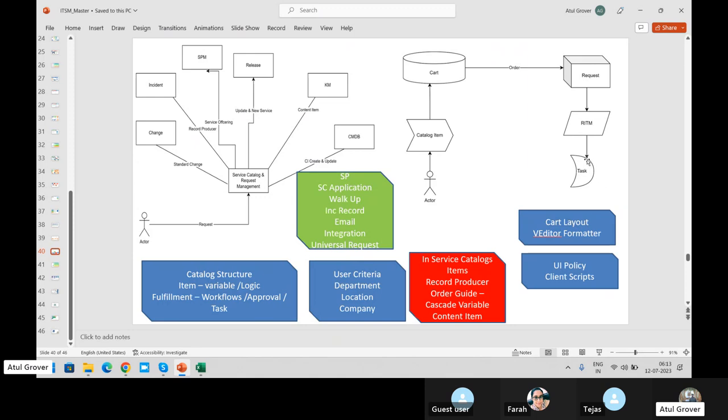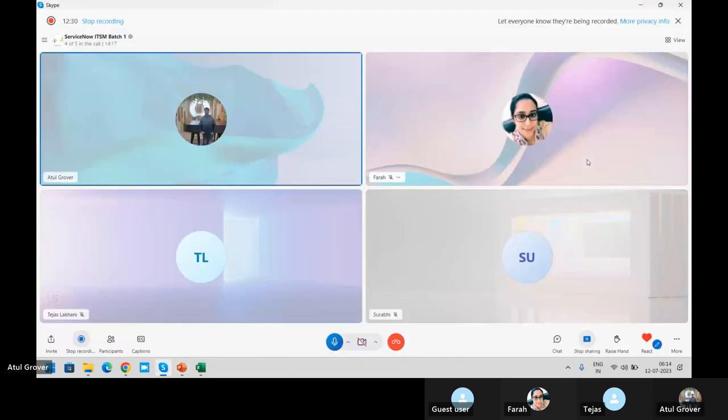It means now I'm sure you understand that in the incident we have a task, in the problem we have a task, in the change we have a task, in the release we have a task, and in the catalog and request payment we have a task. Task is a very, very, very important factor, or I can say module, basically a component, even though that application is not available separately, it is a very important application in ServiceNow. This breakdown of the complete work is called the task. Clear? Any doubt? Anybody?